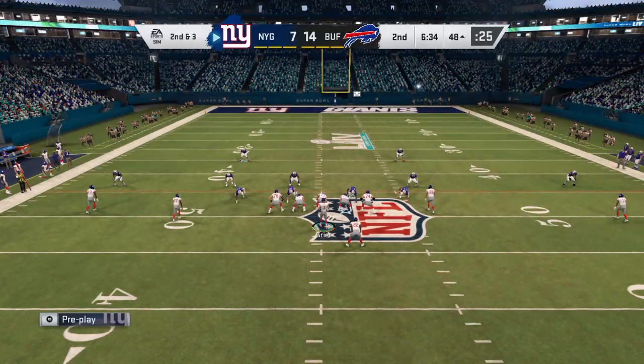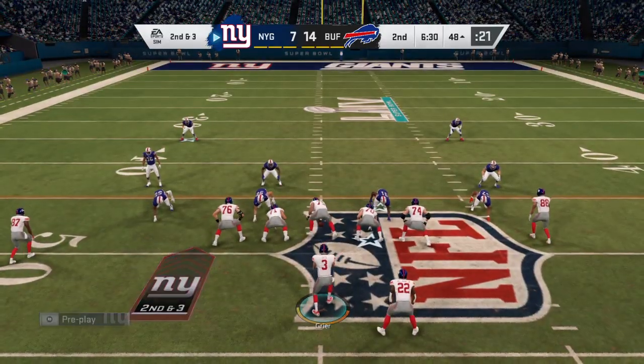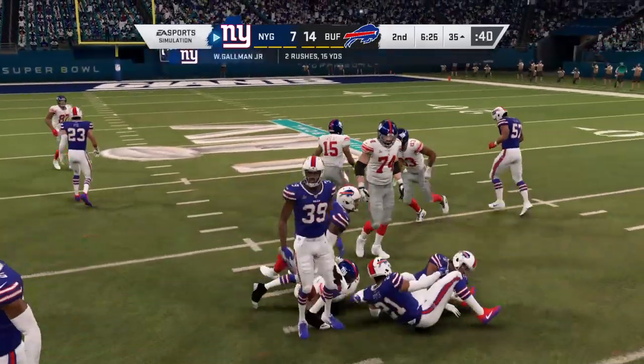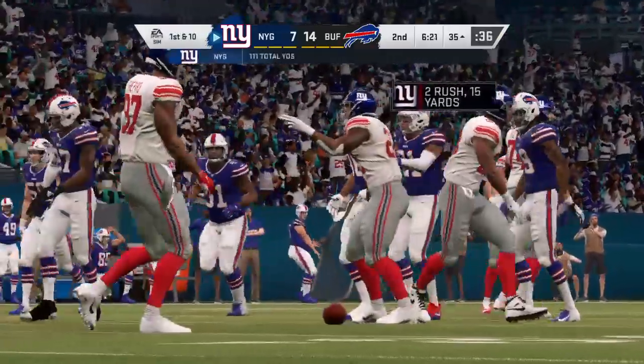A good run got 7 on first. Here's second and 3. Here's Gallman, and an alley to run, and he's got this down to the 35. A gain of 13. It's a first down.